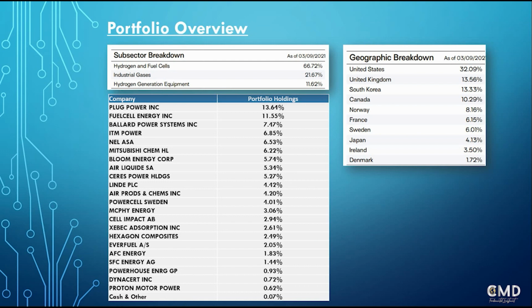It's not focused too much on a specific geographical market or specific companies, although obviously Plug Power and Fuel Cell has quite high portfolio holdings. But again, similar to what ARG is doing, they have a limit of 10% on some of the companies and less for the industrial gases. So we would say it's a quite good spread out across different type of countries and companies.